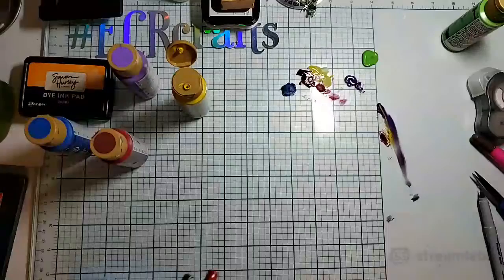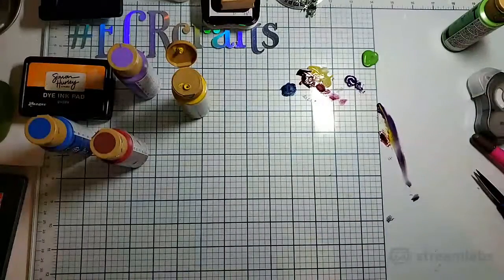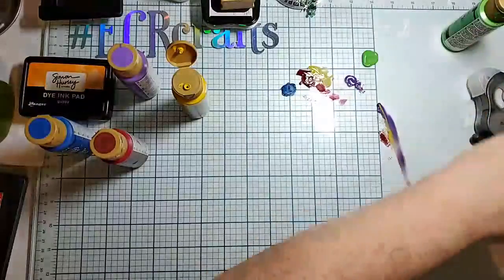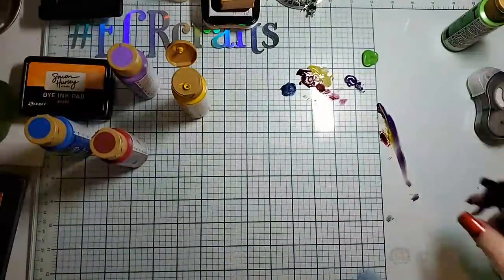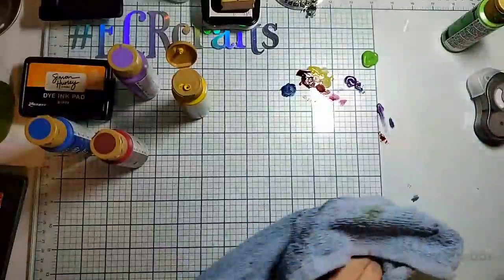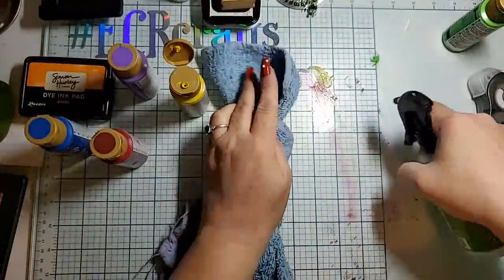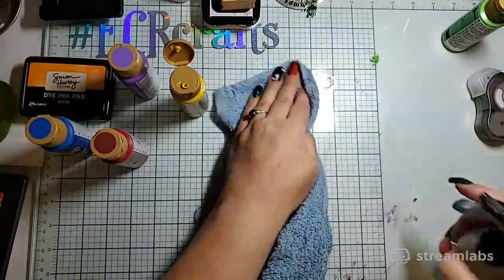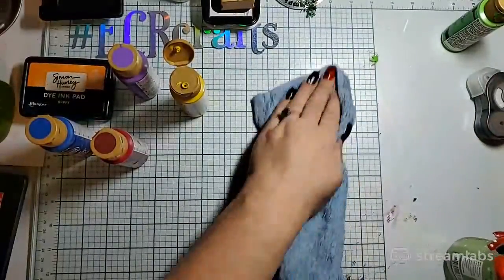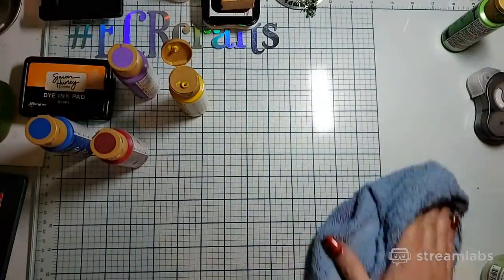But before then, let me clean my mess. Cap the pen, put it away. And yes, I use my towel to clean my paints. I just send it through the wash. I have a pile of towels. It doesn't hurt anything. And voila! Paint cleaned.